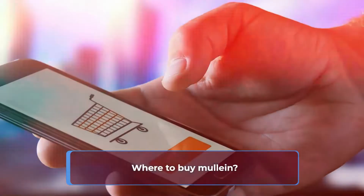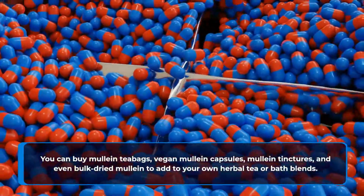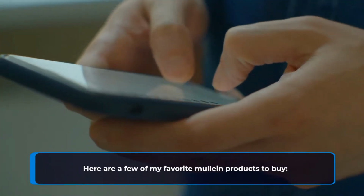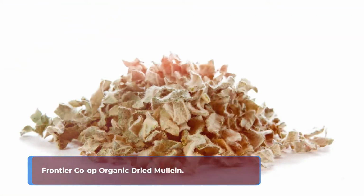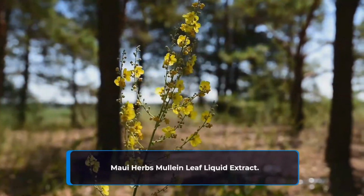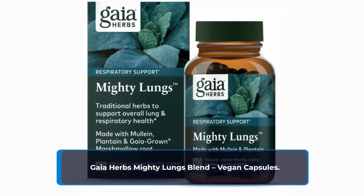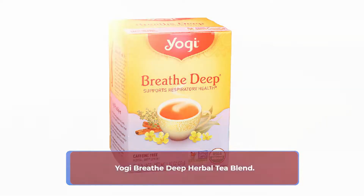Where to buy mullein? You can buy mullein tea bags, vegan mullein capsules, mullein tinctures, and even bulk dried mullein to add to your own herbal tea or bath blends. Here are a few of my favorite mullein products to buy. Frontier Co-op Organic Dried Mullein. Palm Beach Herbal Tea Company Mullein Leaf Tea. Maui Herbs Mullein Leaf Liquid Extract. Maui Herbs Mullein Vegan Capsules. Gaia Herbs Mighty Lungs Blend, Vegan Capsules. Yogi Breathe Deep Herbal Tea Blend.